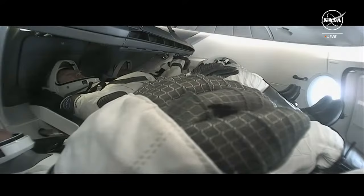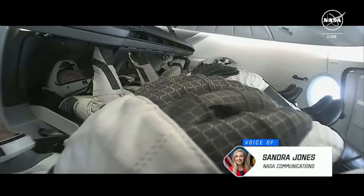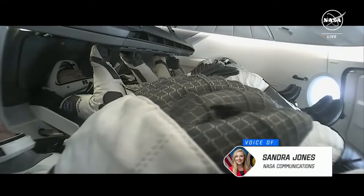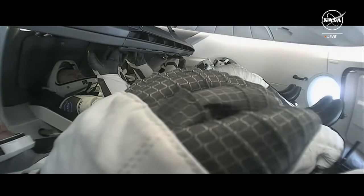Good morning. It's Thursday, May 2nd. I'm NASA's Sandra Jones, and you're looking at a live view inside of the Dragon Endeavour spacecraft as we await its relocation from one docking port on the International Space Station to another. Today's port relocation of Dragon will see it move from the International Docking Adapter 2, or IDA-2, on the forward port of Harmony to IDA-3 on the Zenith, or space-facing Harmony port.